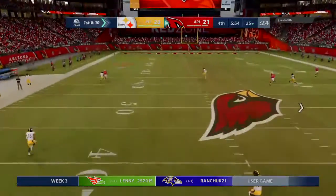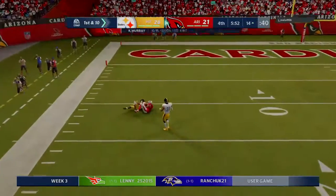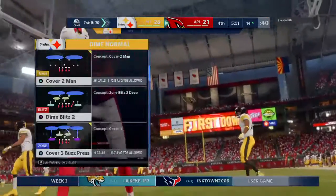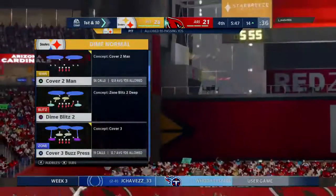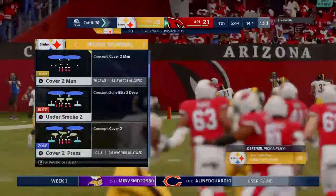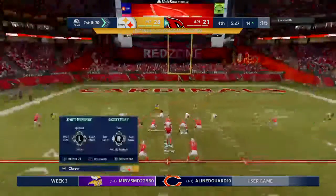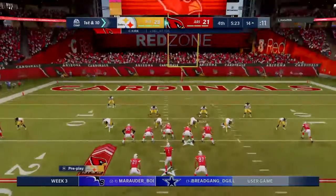Now he lets it go deep for Kirk. That's caught inside the 20. And he takes it down deep into Pittsburgh territory. That's good. A big-time play there by the Cardinals. 61 yards. The 14-yard line. A real field flipper there as all of a sudden they've got a first down in the red zone.